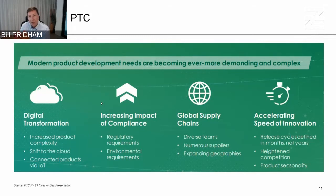So companies, as I mentioned earlier, are really going through a massive digital transformation stage. Product complexity is increasing. They're shifting to the cloud. We need connected products. If we're going to have a circular economy and make it work, all these products need to talk, and you need to have them all connected. And you think of the billions of products and connections in the market, you need a mesh that brings all that together. Effectively, that's what ThingWorx does.